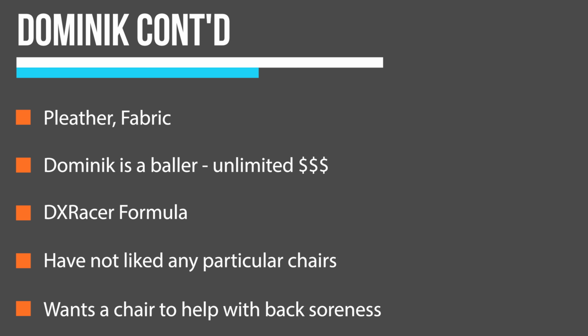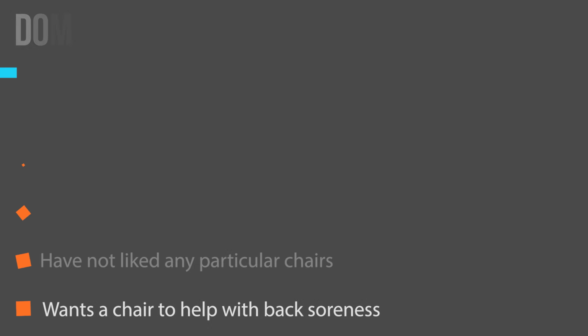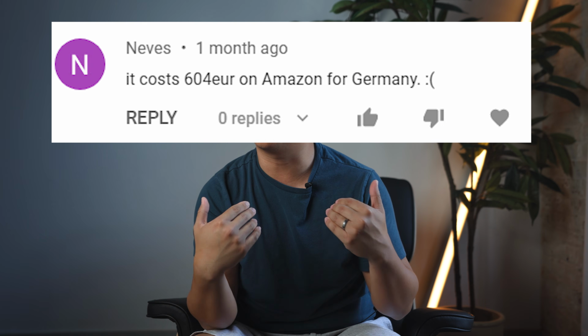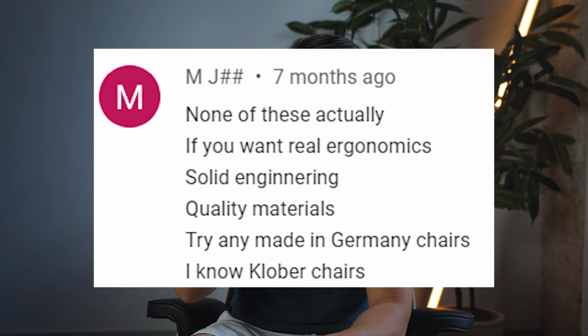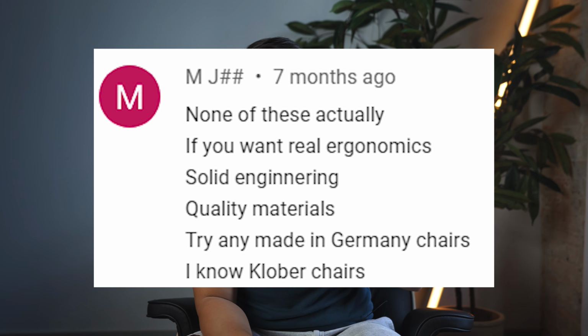Now, this is where it gets tricky. So we come to our first international person. And this is hard because the chairs that are available in the US may not be available in Germany. And as many of my German viewers tell me, the chairs in Germany just stomp all over the chairs that the US has, for example, that get shipped to us from China.